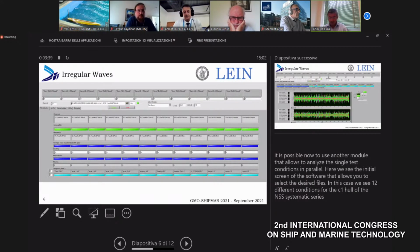It is now possible to use another module that allows to analyze the different test conditions simultaneously. Here we see the initial screen of the software that allows you to select the desired files. In this case, we see 12 different conditions for the C1 hull of the Naples systematic series with and without interceptor.